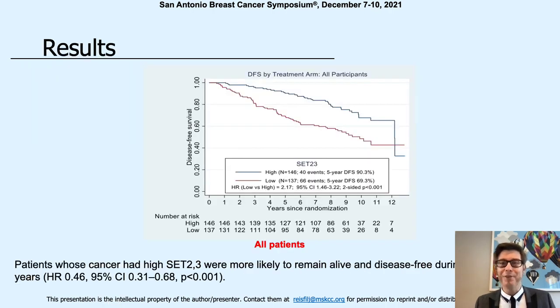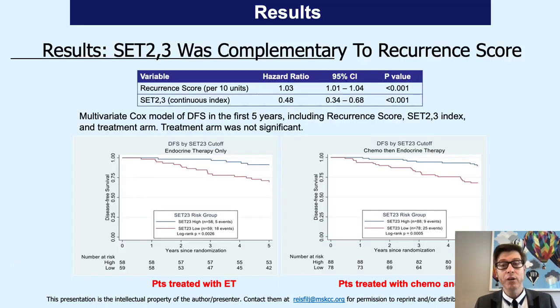So the results were as expected, that patients with a high SABCS index had a much better outcome than patients who had a SABCS index that was low. And this was in the entire population of this SWOG trial, and also when patients were stratified according to the therapeutic arm. On the left, patients who received endocrine therapy alone, on the right, chemo followed by endocrine therapy.